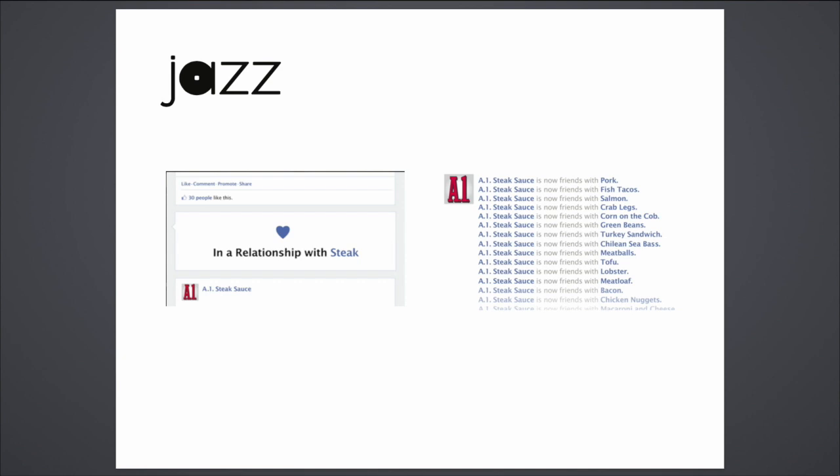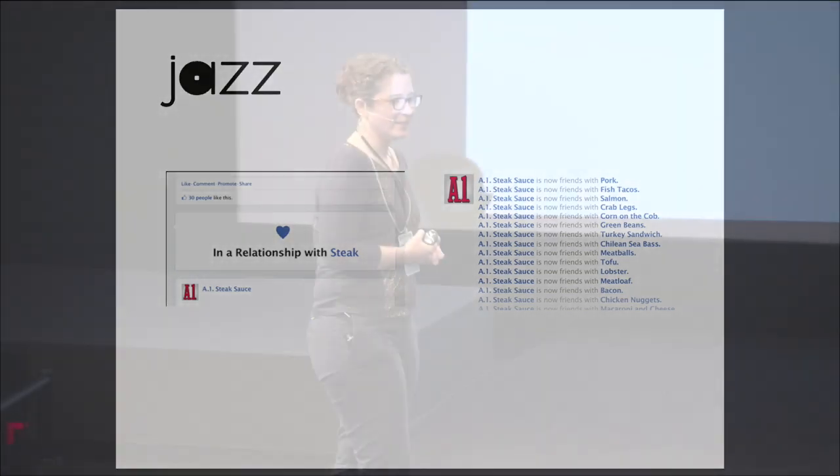Sticking with the food theme. A1. I don't use A1, although I really like steak. A1 won several awards for this campaign, which is less about copy and more about using the features of Facebook successfully to make a point, but I love that they're in a relationship with steak.